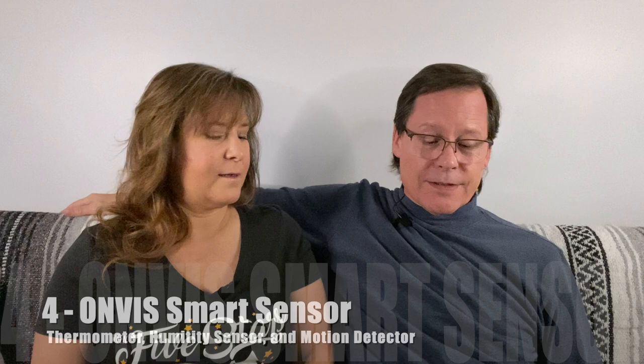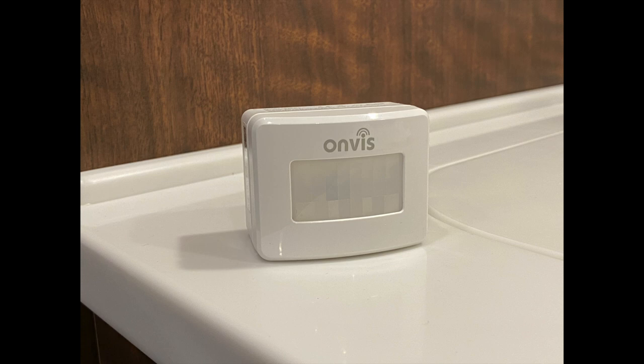Number four was an Onvis smart motion sensor. It does motion detection, motion, temperature, humidity. Humidity is important. They're all very important. Well, consider all of you who have RVs and worry about humidity. Having a humidity sensor is a pretty good idea because then you don't have to guess, and you don't have to wait until you see condensation on the walls or mold and mildew. It's too late at that point. So having a humidity sensor and trying to get ahead of it is very helpful.